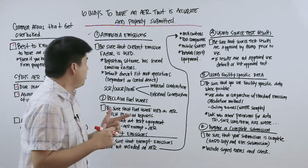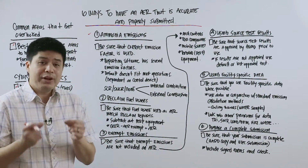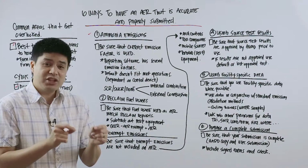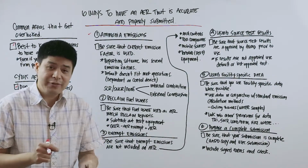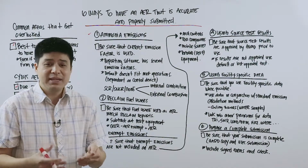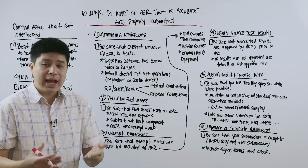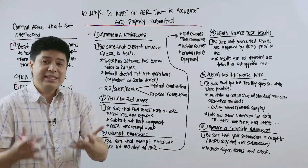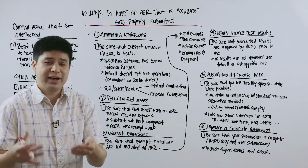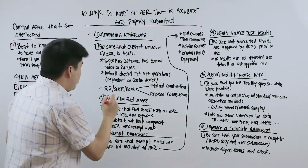Now, the problem that results is that people don't use the proper ammonia emission factor when calculating the emissions on their annual emission report. More specifically, they end up using a default emission factor that doesn't describe their equipment correctly. What I mean by that, they end up using a default emission factor for a piece of equipment that has the wrong control device on it. So let's unpack that a little bit.